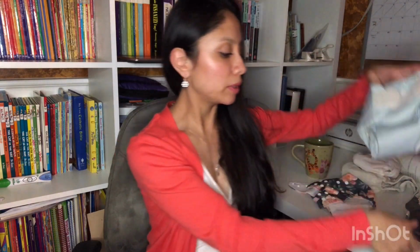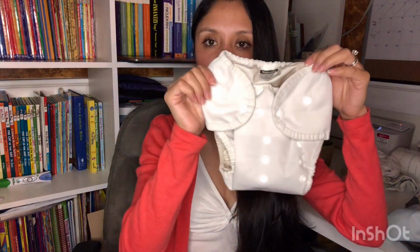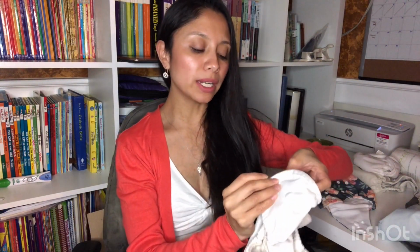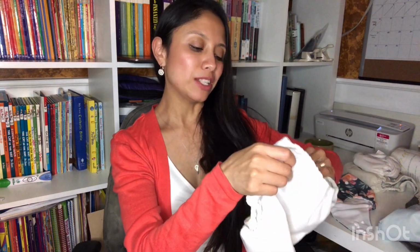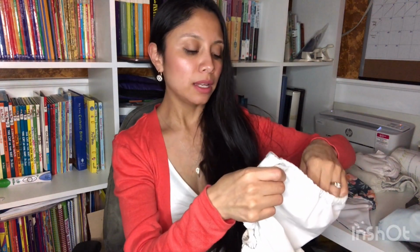I bought two different kinds. I bought the ones where you pull in and put back in, and then I bought the ones with the pockets. This one is a size 2. As you can see, it looks a little bit bigger, and it looks pretty much like the Bump Genius, but again, this one is more like a plastic cover, and you need to put the insert in as well. This one is a little big on her, so we have not used it, but I will consider buying more of these, just because my husband likes them.